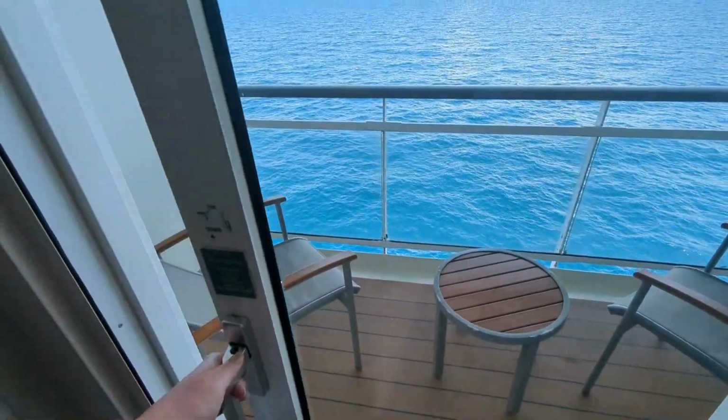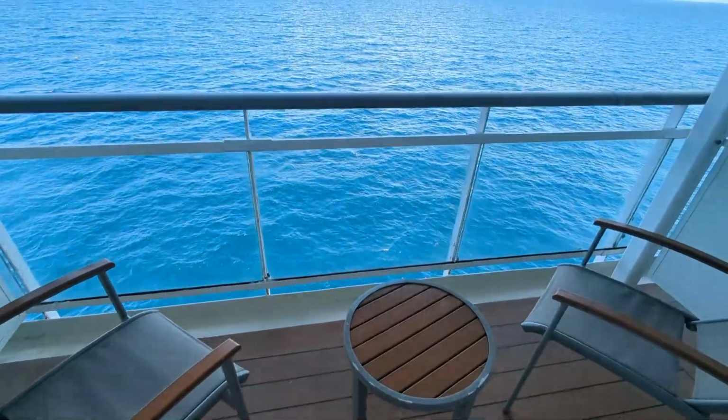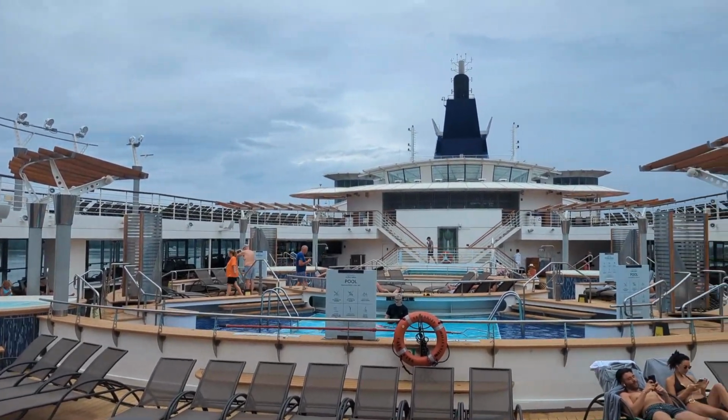Outside on the balcony, it was in pretty good shape. Usually you see a little bit of rust on ships this old, and I wish they had the footrests. In terms of ship condition, I give it a 9 out of 10. I am discounting for the age of the ship. It did recently go into dry dock.